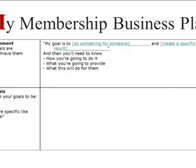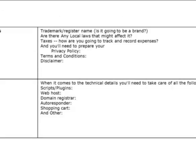Business goals. You can set up your goals to be short-term, long-term, or maybe more specific like next year. The legalities. Trademark, registered name. Is it going to be a brand? Are there any local laws that might affect it? Taxes. How are you going to track and record expenses? And you'll need to prepare your privacy policy, terms and conditions, and disclaimer.